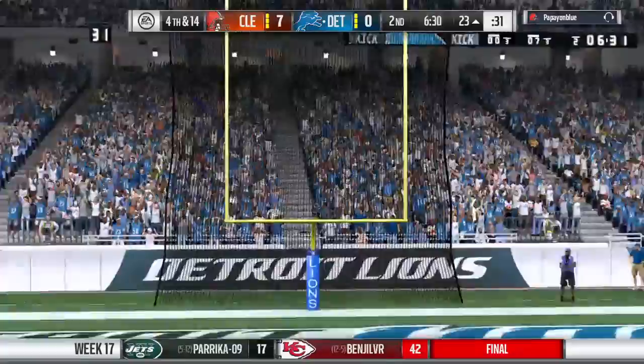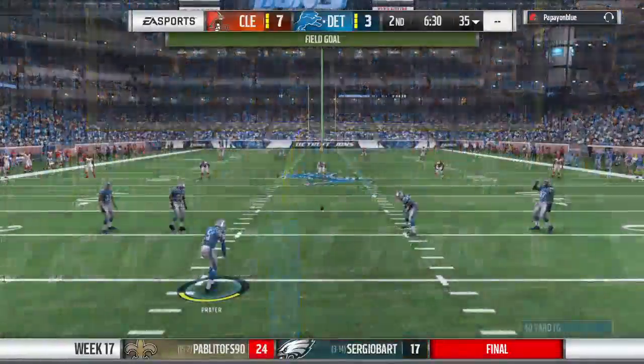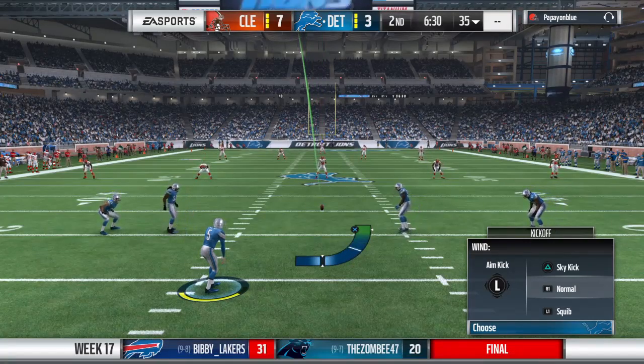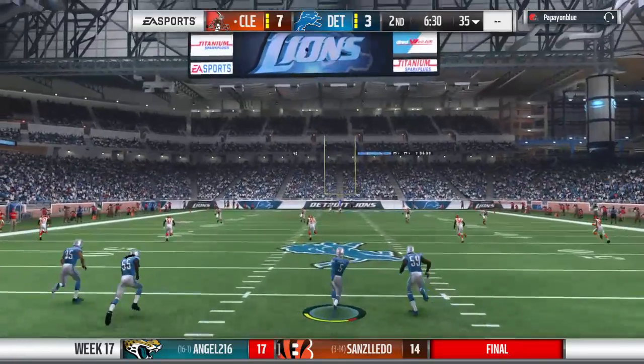And the 10-year vet knocks it through the goalpost. And they are on the board, but still trailing. It's 7-3. And, Charles, they get the field goal. Took them a dozen plays, though. Work with me on this one. You know what I'm about to say, right?